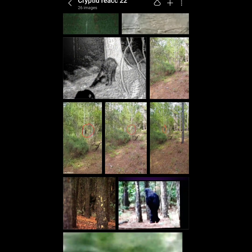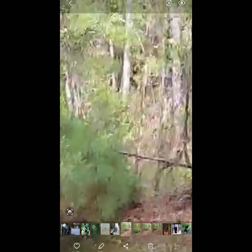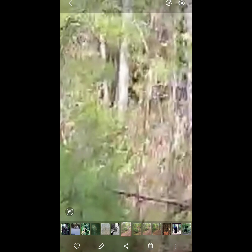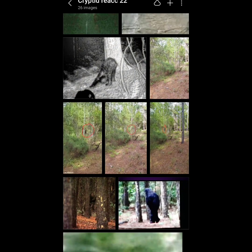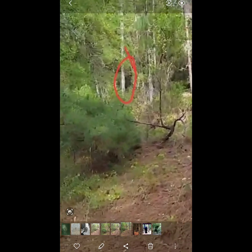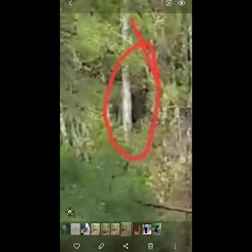So then I think we go to the next shot. Same tree. Same time frame. Something's different. Something starts to emerge here, right? Hold on. Stay with me. But there's more. Same tree. Same time. Now all of a sudden, whatever this is has gotten larger.